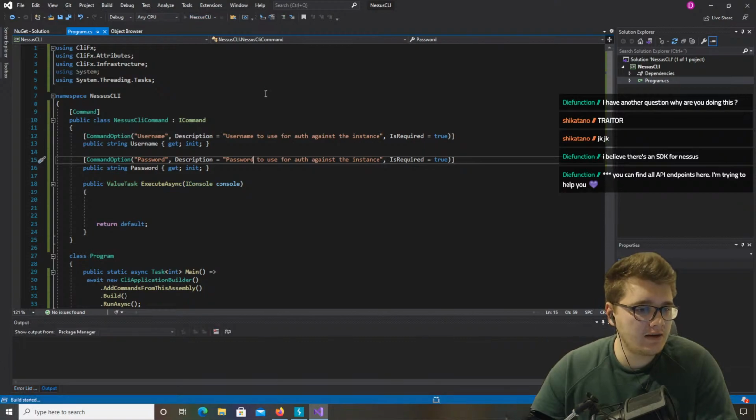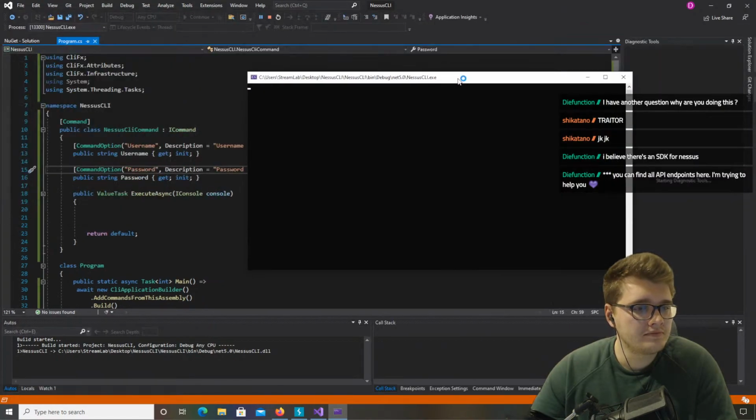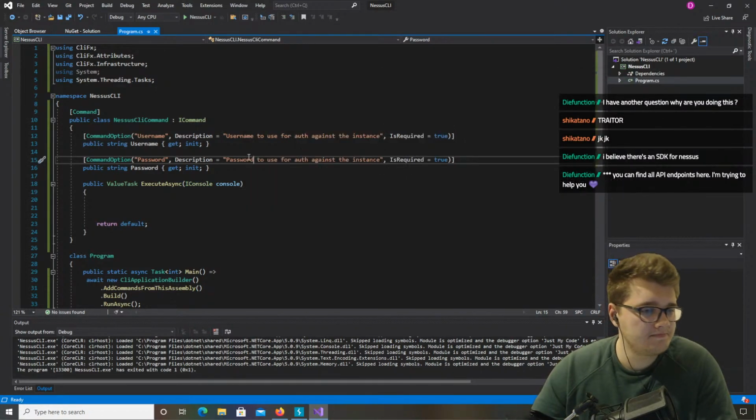So if you just run this now, it will basically just complain at you saying, hey, I don't have what I need. It should at least. Missing required options: username, password, and so on.